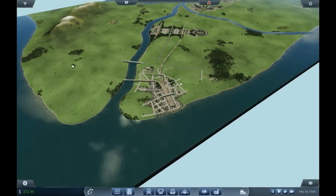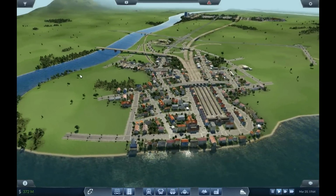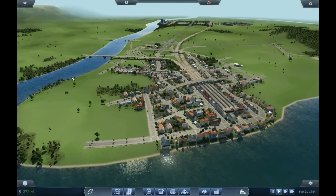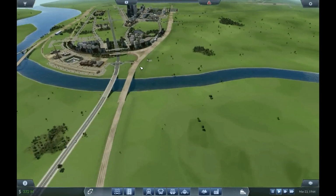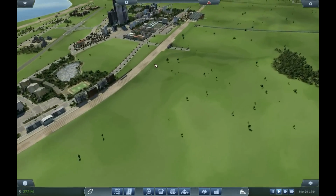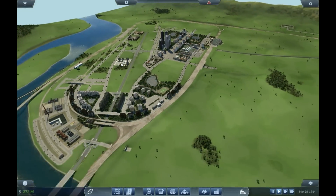The rest of the map, pretty much, as long as I don't kill the frame rate. Still getting really good frame rate, so I can normally get 100 years out of a game, depending on the amount of decorating. I've only been going 14, so it should be alright, I reckon.